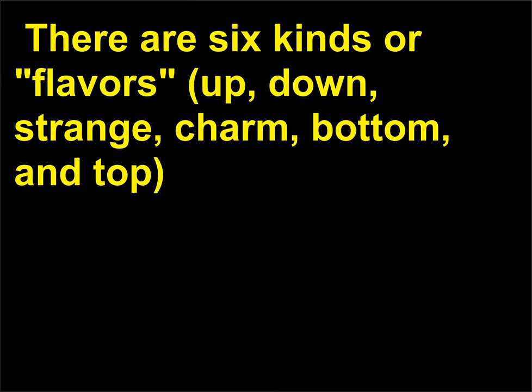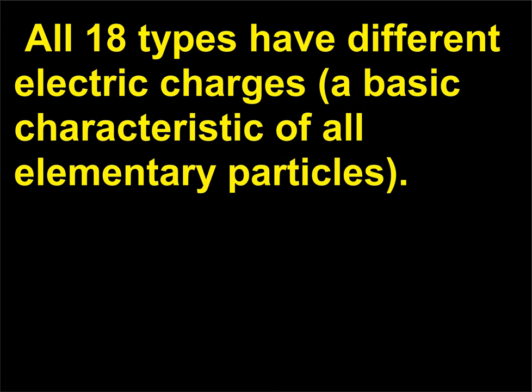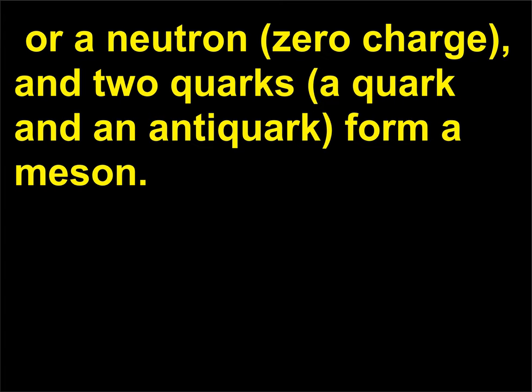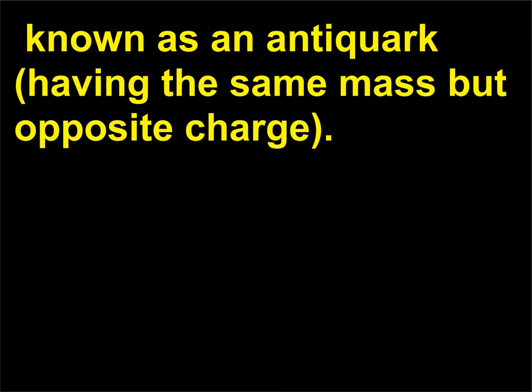There are six kinds or flavors of quarks: up, down, strange, charm, bottom, and top, and each flavor has three varieties or colors: red, blue, and green. All 18 types have different electric charges, a basic characteristic of all elementary particles. Three quarks form a proton, having one unit of positive electric charge, or a neutron, zero charge, and two quarks, a quark and an antiquark, form a meson. Like all known particles, a quark has its antimatter opposite, known as an antiquark, having the same mass but opposite charge.